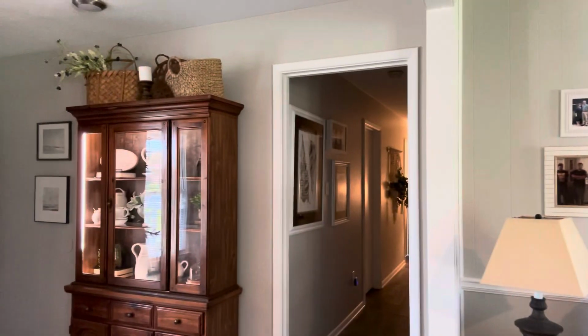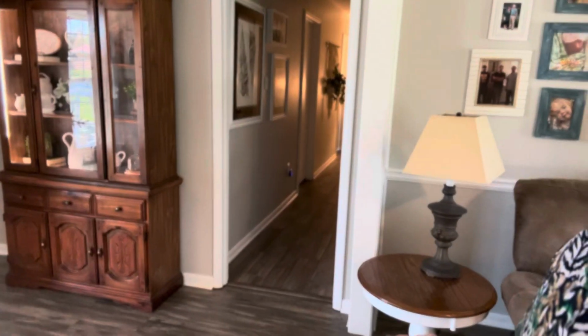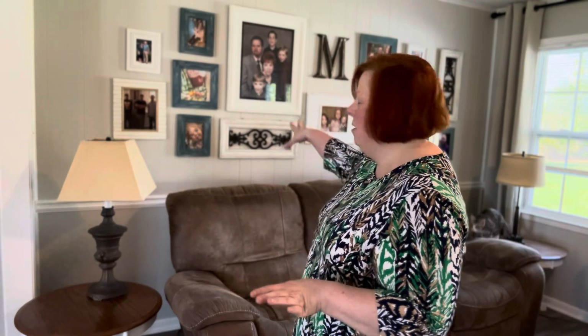When I brought in the china cabinet over here with the wood element, the all white just kind of looked washed out. So what I'm gonna do is we're gonna change out all the white frames to wood.